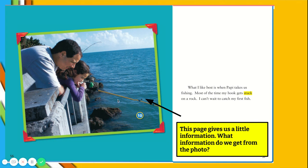Whoa. When I look at this photograph, I know that this photograph gives me a little bit more information. Go ahead and discuss this with your teacher. What information do we get from the photo?